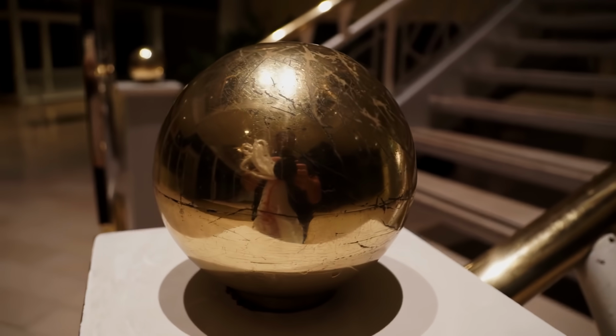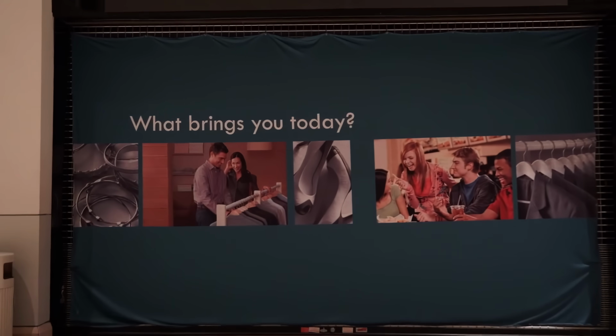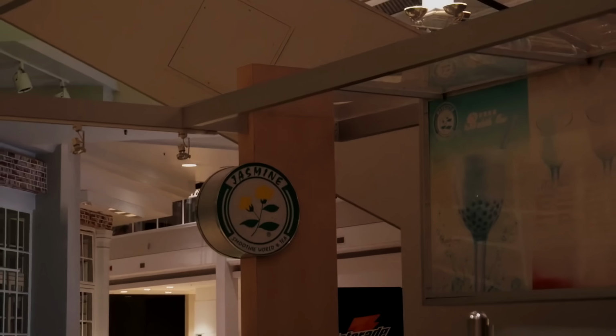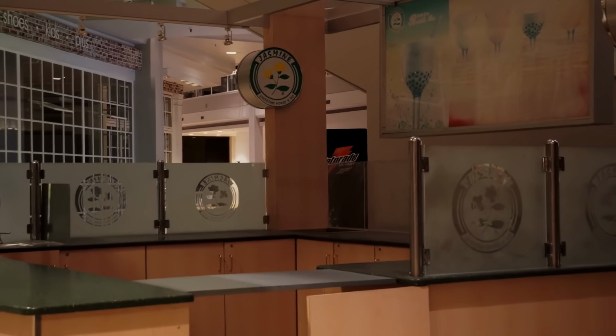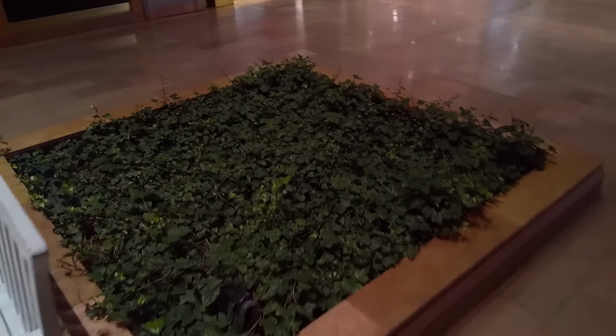There are 155 spaces in this mall. This mall is enormous. I can't even tell you how big this mall is. If you get a chance, if you live in Maryland and you like dead malls, you have to go to Owings Mills. It is unbelievable.